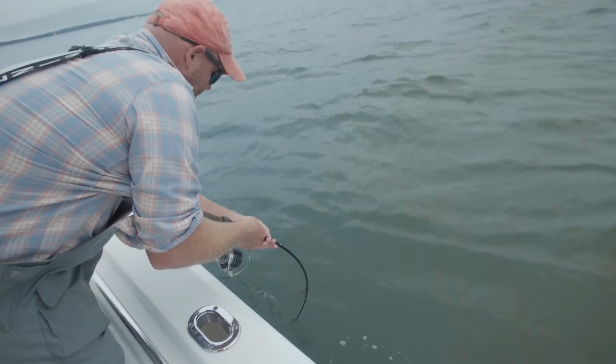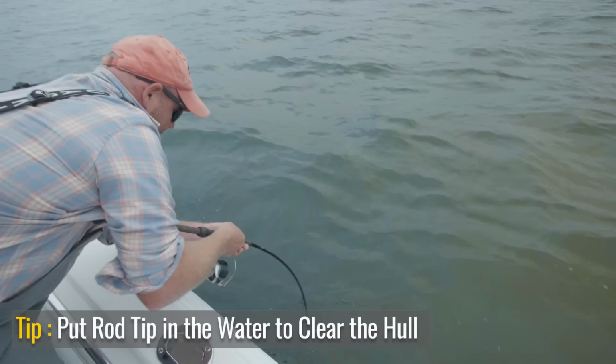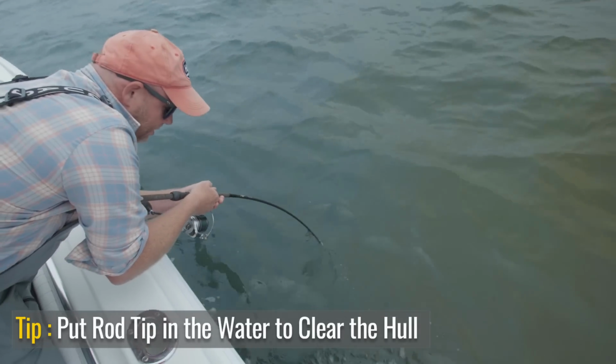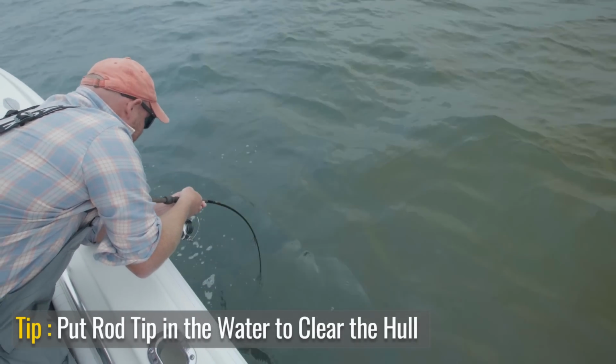Notice how I'm putting the rod in the water. I don't want that line to touch the boat, so I'm just putting that rod right in the water. It's a 7-foot rod. So I'm clearing the boat, hoping this fish will change course, because I am midship.